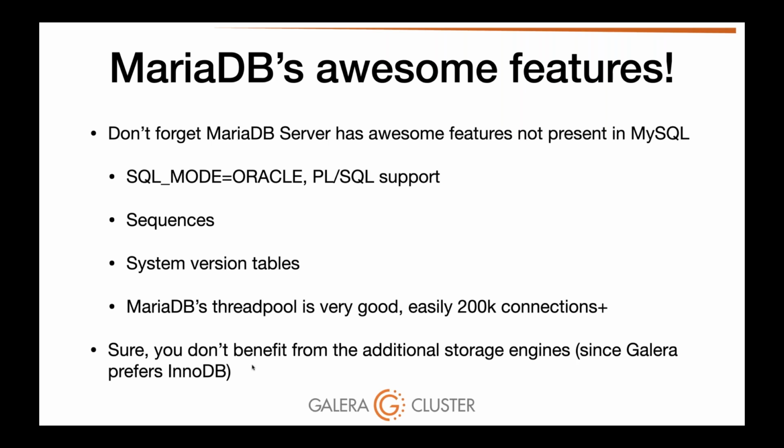Yes, you can't benefit from the additional storage engines. And when you deploy with Galera Manager, you won't, of course, see additional storage engines. But I'd say overall, these things just work. And you should use all of MariaDB's awesome new features. And there are plenty, by the way. This is just a smattering of them. So use all of MariaDB's awesome new features inside of your Galera Manager and Galera cluster, and you never feel left out.